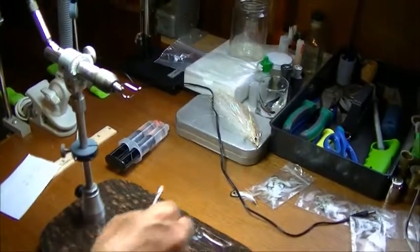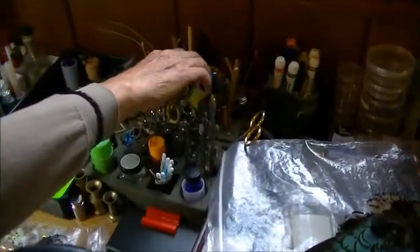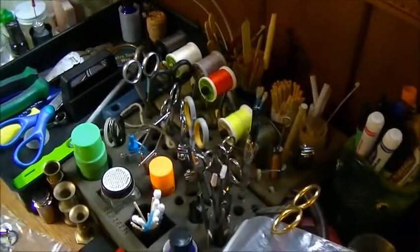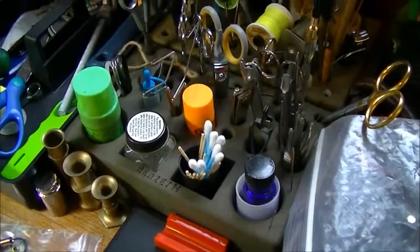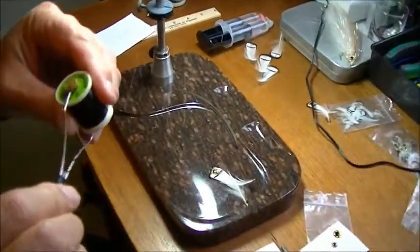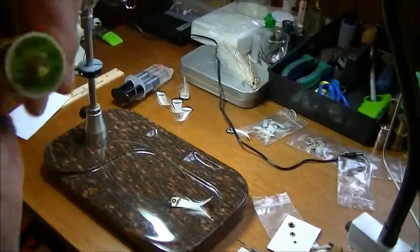So I'll get these feathers out of the way. I'll reach for, oh, you can see here I have all kinds of thread. Maybe Enzo can home in on some of those tools. Thread. Now, this thread is called Danville's Flat Waxed Nylon.